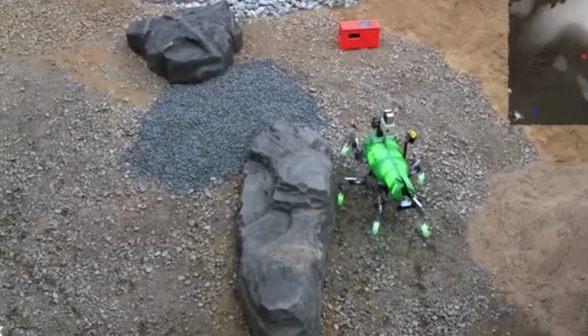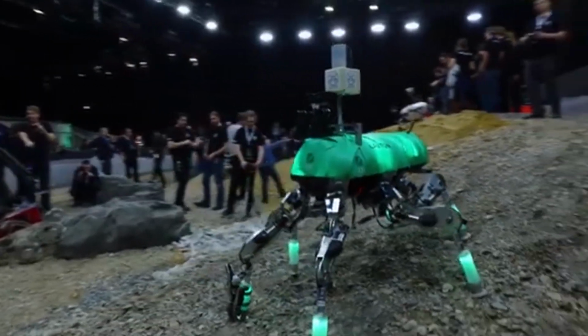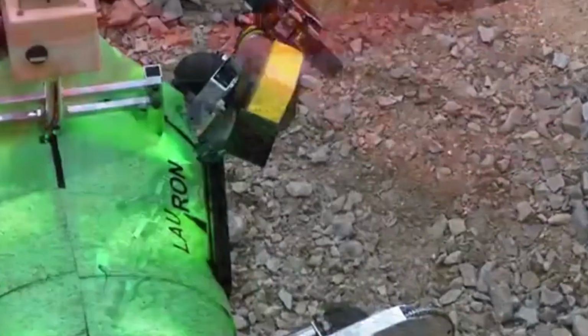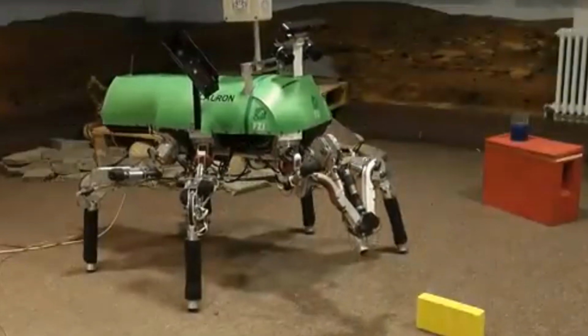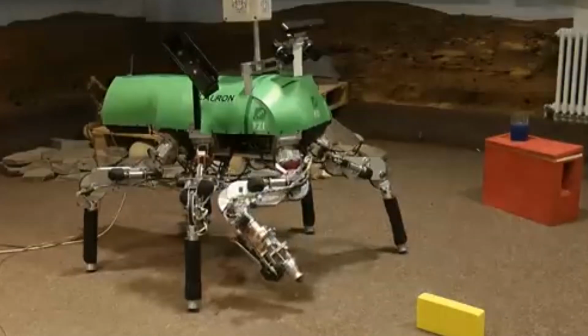Its versatility and robust design make it an invaluable asset in enhancing safety and efficiency across various high-stakes environments. As robotics technology continues to evolve, innovations like Lauren Wee paved the way for safer and more effective approaches to complex missions, underscoring the transformative potential of robotics in addressing real-world challenges.